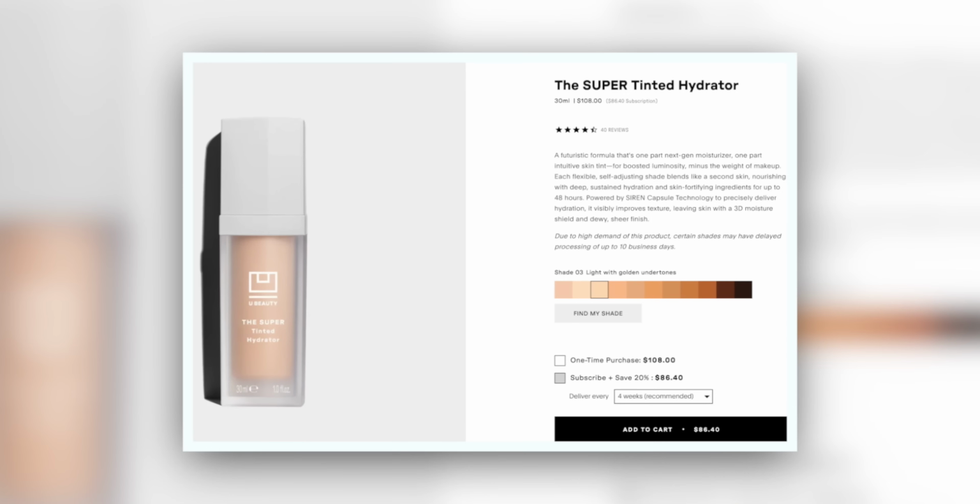Let's go. First, we're starting with the product I was talking about that is not from Sephora. This is the U Beauty Super Tinted Hydrator. If you've never heard of U Beauty, they're at Blue Mercury and a couple of other stores online.